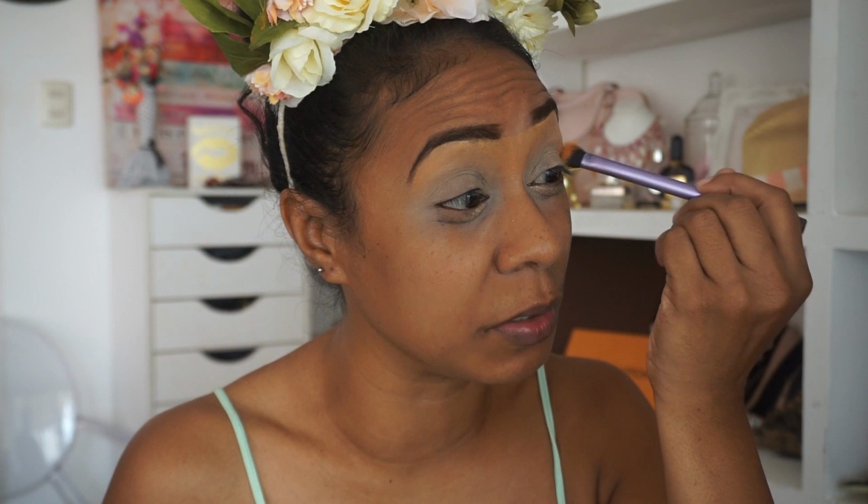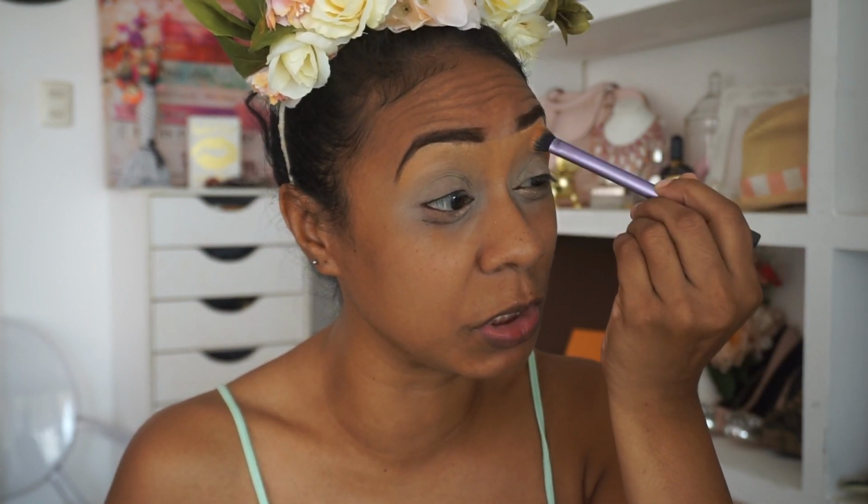Alright, I'm gonna start with Coco Taxi here. This mustardy yellow. I love mustardy yellow eyeshadows. Let's just see how pigmented you are. Alright. Okay, you have some punch.